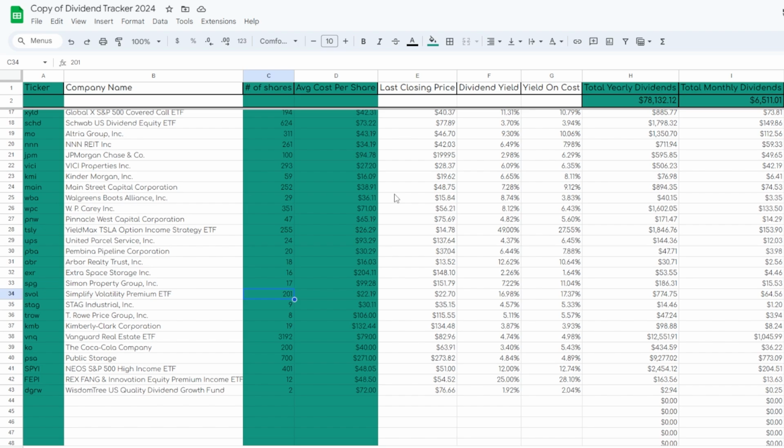Next, we have our 201 shares of SVOL, still buying some SVOL here and there. We have our 9 shares of STAG. We have our 8 shares of T. Rowe. We have our 19 of Kimberly-Clark. We have 3192 VNQ. We have our 200 Coke. We have our 700 Public.